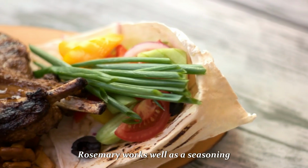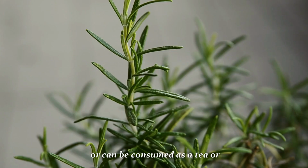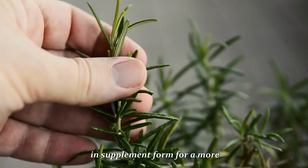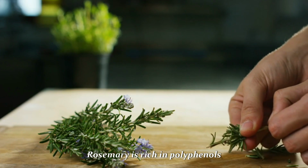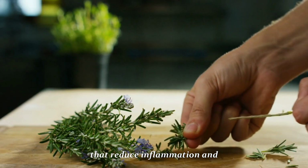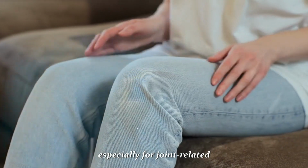Rosemary works well as a seasoning for meats and vegetables, or can be consumed as a tea or in supplement form for a more concentrated dose. Rosemary is rich in polyphenols that reduce inflammation and provide pain relief, especially for joint-related conditions.